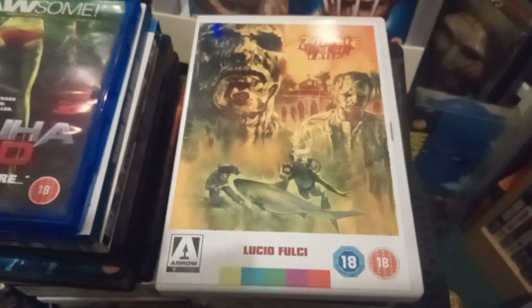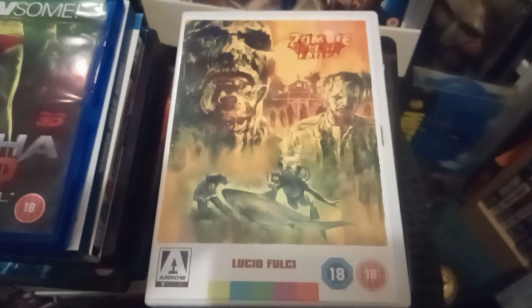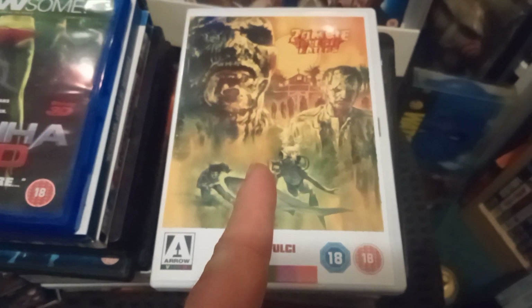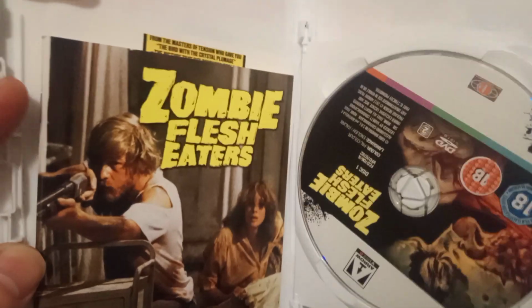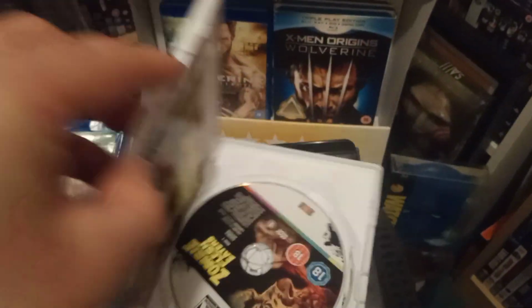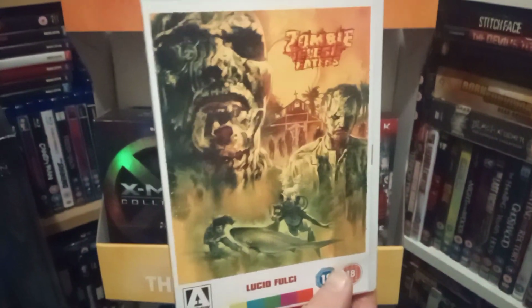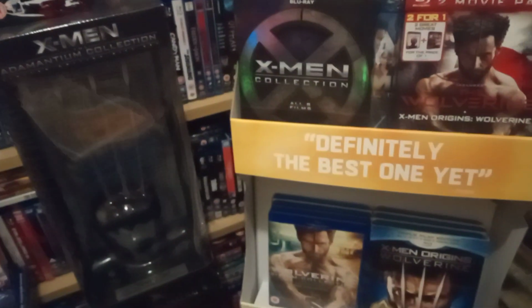Right, check this one out. Zombie Flesh Eaters. Lucio Fulci. I do have a steelbook of this, and I do have the normal keep case DVD of this. I got this for about $2.50 second hand, and if you have a look, it's got the booklet in there and it's all there. It's great stuff. The boat can leave now. Zombie Flesh Eaters, Lucio Fulci. Look at that artwork there. For less than a pint of beer nowadays, I picked that up. It's great stuff.